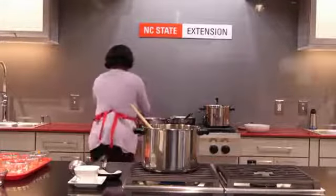So this soup simmers for about 20 minutes. And when it's done, you have something that is very satisfying. Next, the end part of the soup is to add the kale and allow the kale to wilt, and this should probably take about 2 to 3 minutes.